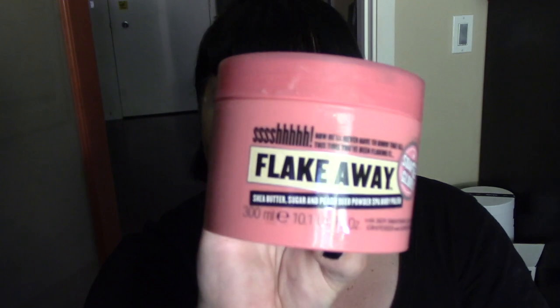I got through a Soap & Glory Flake Away. These are really good. I think that Soap & Glory probably is my most favorite exfoliator, and I love it for bath products just in general. I love these. I'm working on another one right now.